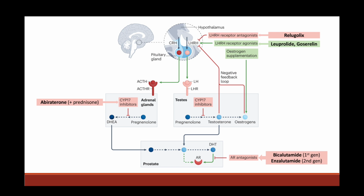I've put some of the drugs that we use to treat prostate cancer in this diagram, and I've tried to point them out in the hypothalamic pituitary gonadal axis. So if you recall, the hypothalamus secretes things that act on the pituitary, and then the pituitary secretes things that act on organs like the adrenal glands and the testes, and that ultimately results in the secretion of testosterone. Testosterone and other androgens then go and bind androgen receptors in the prostate, and that is what leads to the signals that cause proliferation of prostate cancer.